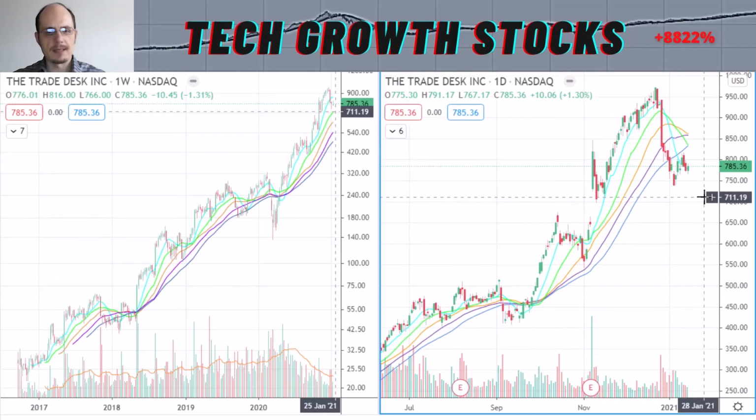The Trade Desk's growth characteristics: the EPS growth is very good with 46%. The sales growth is okay with 9%, and the relative strength rating is good with 90. And The Trade Desk is in a hot sector, the tech software sector, which has been a leading sector for quite some years now. So I think The Trade Desk is definitely a strong tech momentum stock for 2021.